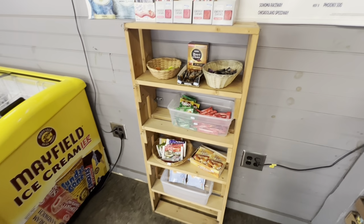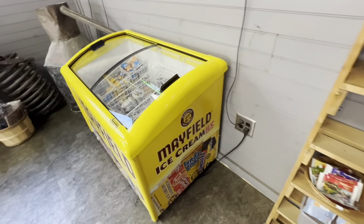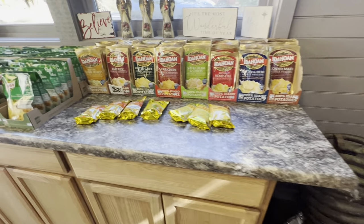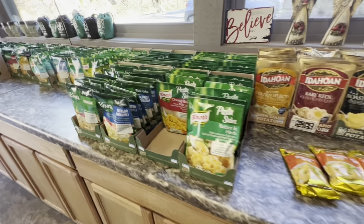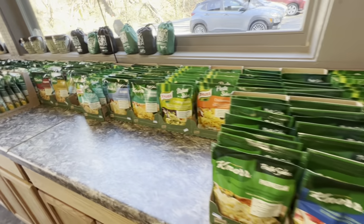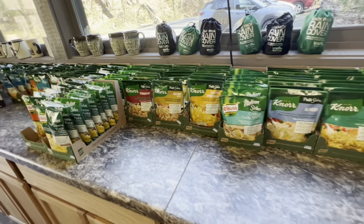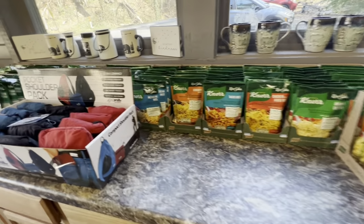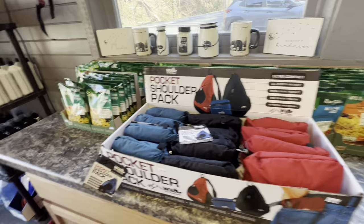Okay, so the first stop on the tour is the Fontana Village pit stop, which is actually the gas station, but it's probably one of the best spots to resupply on trail. They have a pretty good selection of instant mashed potatoes, Knorr pasta and rice sides. And then they also have some other essentials like day packs and pack covers.